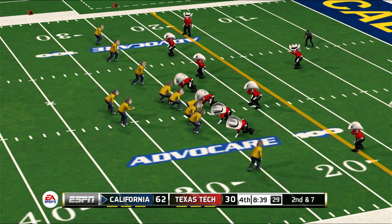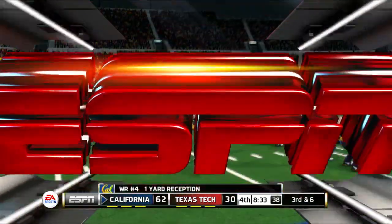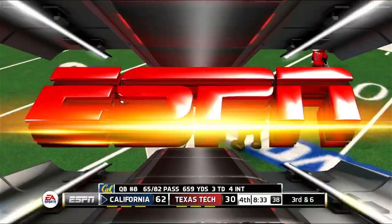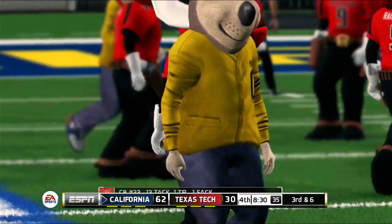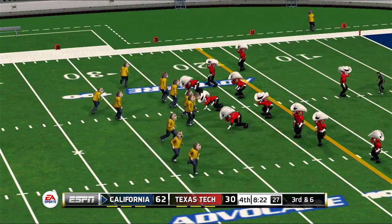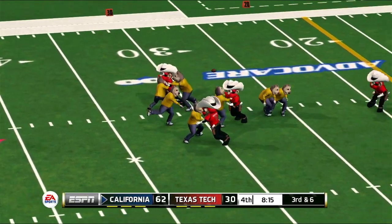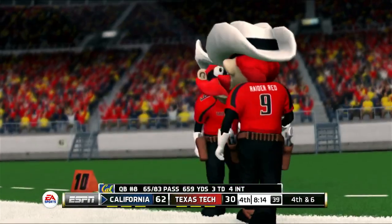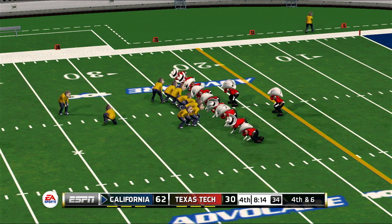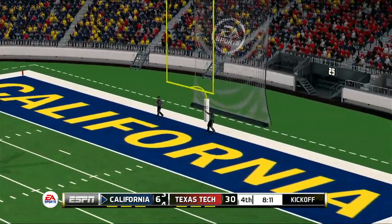Let's go. California is winning big. Completes it, and he's hit hard immediately. And so it's another third down upcoming here. Throws it away. They're already up big, and this could make the lead bigger. The kick is up, and he nails the long field goal.